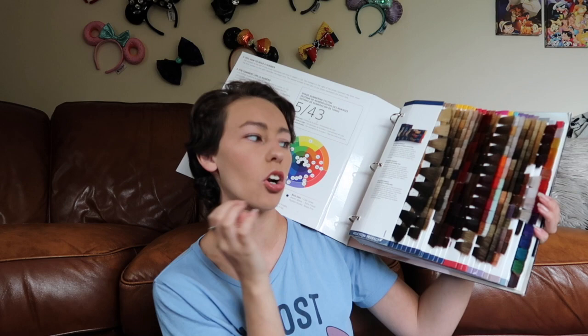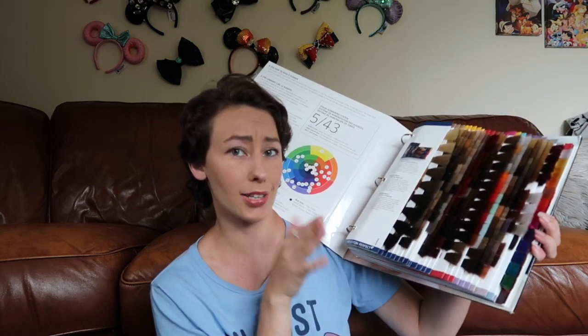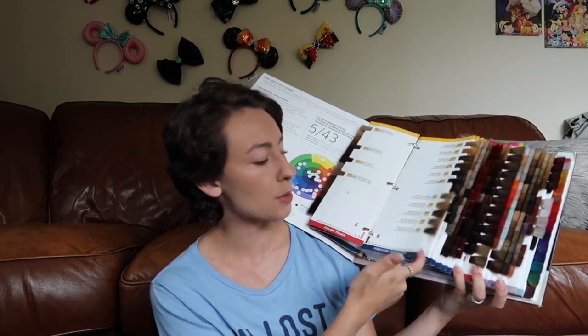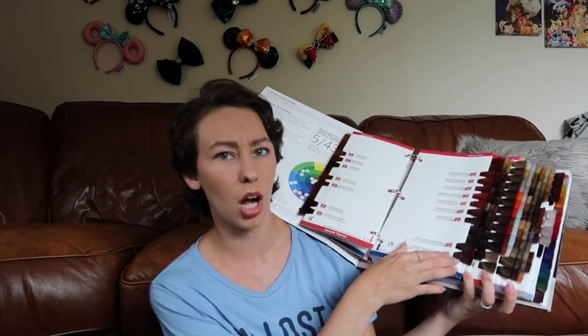So yeah, this is my color book with all my swatches. Oh my goodness, I had to buy this secondhand because these things are so expensive. So I bought this used on eBay. I had never bought anything on eBay before in my life, so I'm glad it worked out. I didn't get scammed. But this is basically all the swatches of all the colors they have. This is the exact book that we had at my salon. This is one of the newer books because every couple of years they get new colors and update. So I made sure that even though I got a used one, I got one that was updated and had the fresh colors in it.